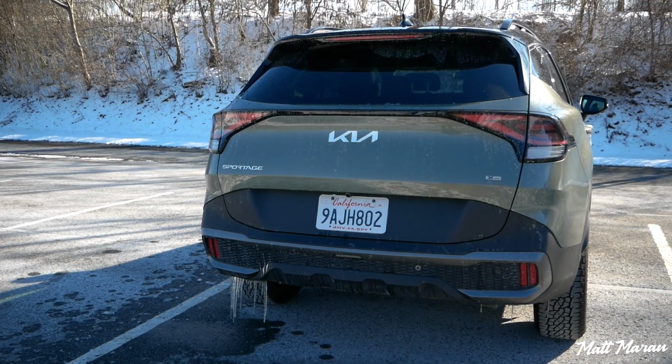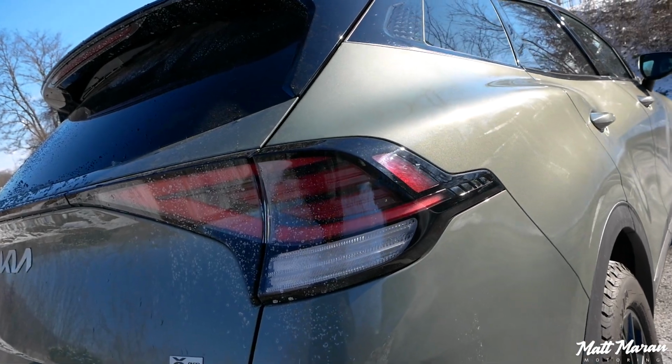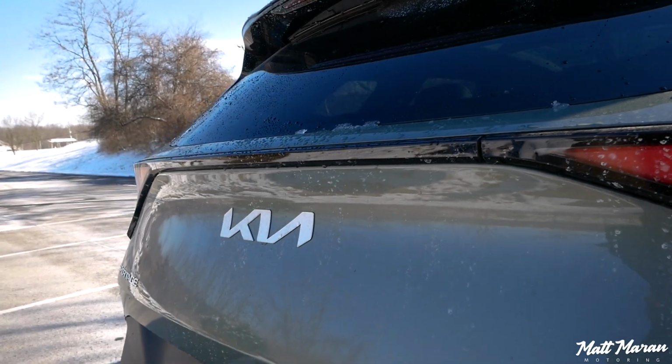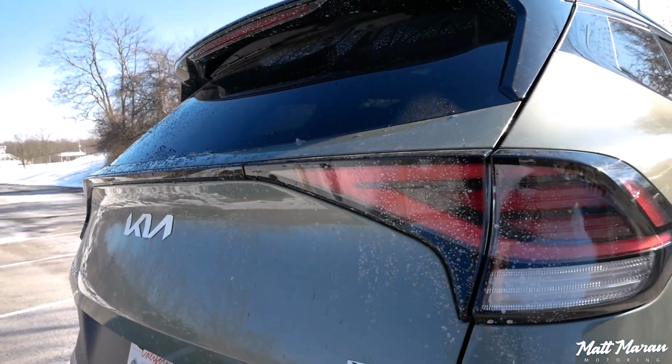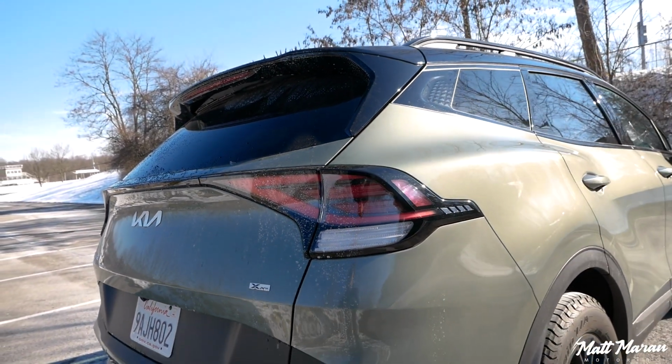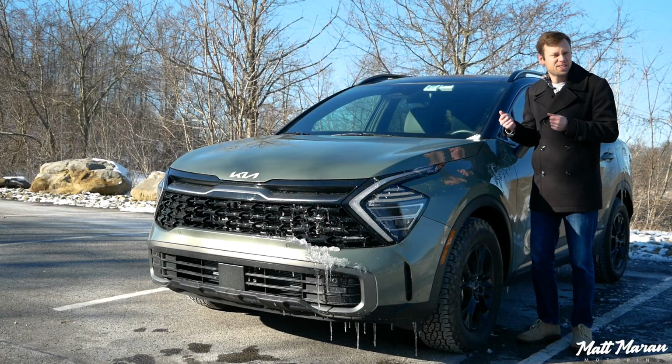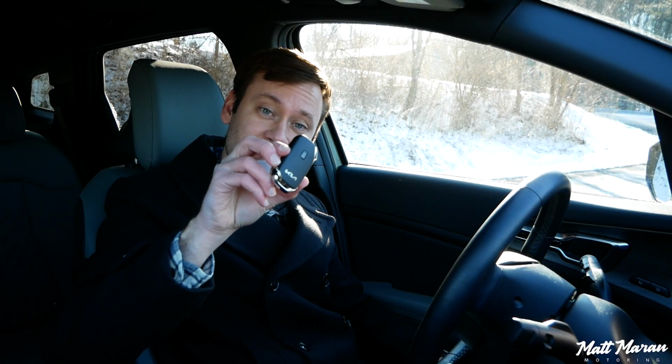You have some taillights there that have a little bar in the middle. Unfortunately, they don't go all the way across, but they still look really, really cool, and just a really nice looking back end as well. And so overall, I think all 2023 Sportages look really nice, but here with the X-Pro versions, I think it adds a nice little bit of extra aggression as well. And let's start it up and go for a drive.